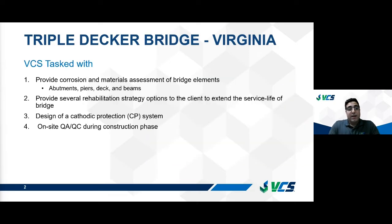And so they requested VCS to conduct a corrosion and material assessment of the bridge elements, including the abutments, piers, decks, and beams, and to provide a rehabilitation strategy option for them to be able to extend the service life of the bridge once the study phase was over, and based on the selected strategy to provide a cathodic protection design and on-site QA/QC services during the construction phase.